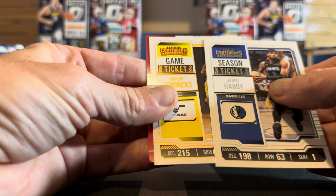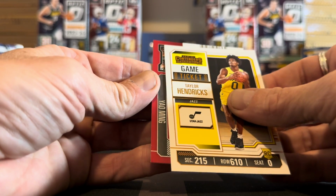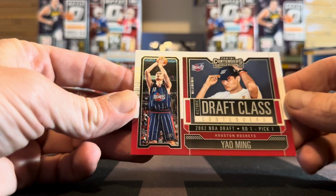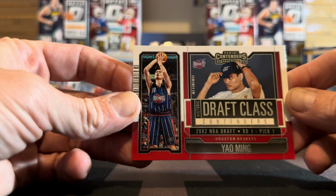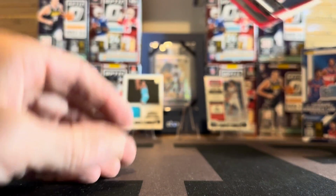All right, we got something different on the bottom. Thought it was points for a second. How about Yao Ming? I don't see a lot of Yao Ming cards these days. On the red draft class. So, cool to see something different.